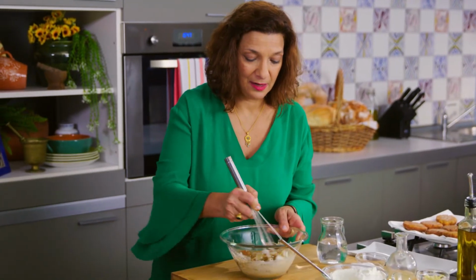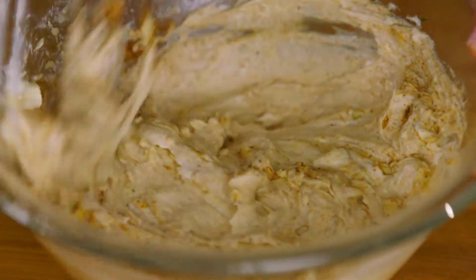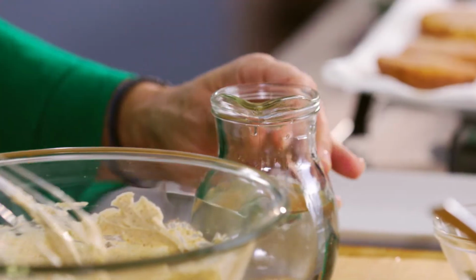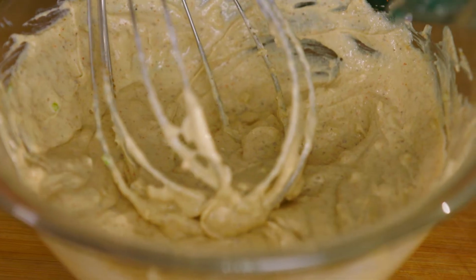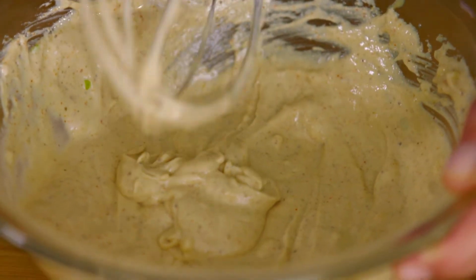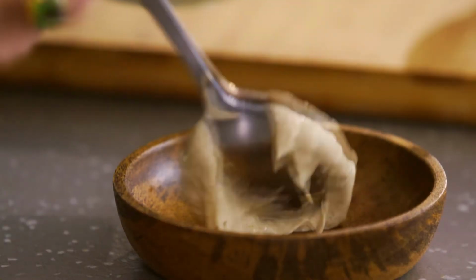Okay. Just want to be sure that all the spices are well blended in here. I'm just going to thin this out a little bit, and you can make it as thick or as thin as you like. The longer it sits, it will thicken up. Just want to spoon a little of this dip into my serving plate here.